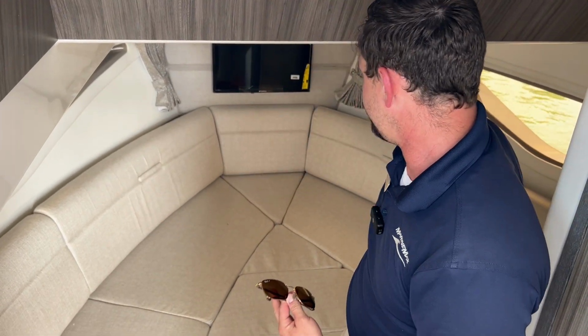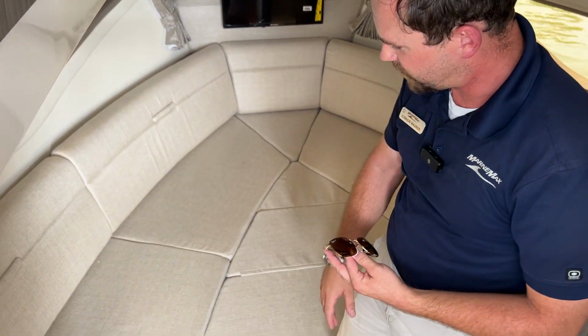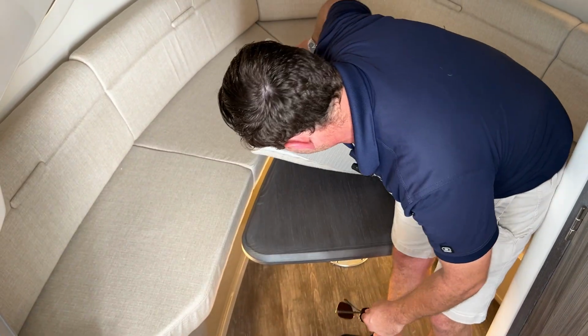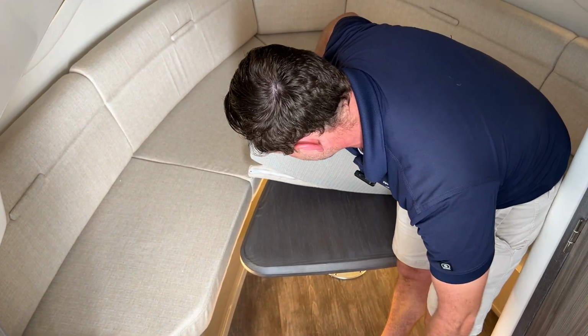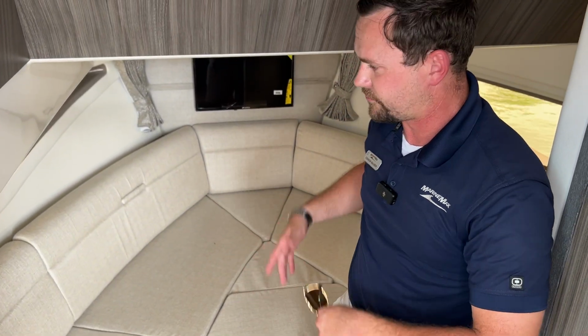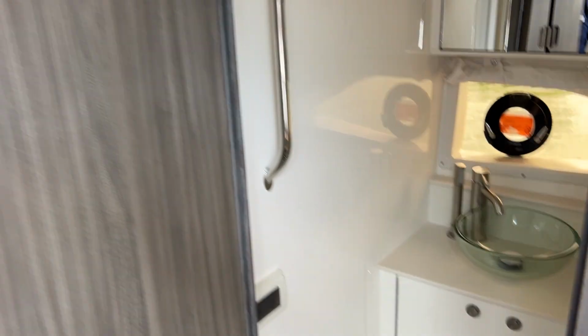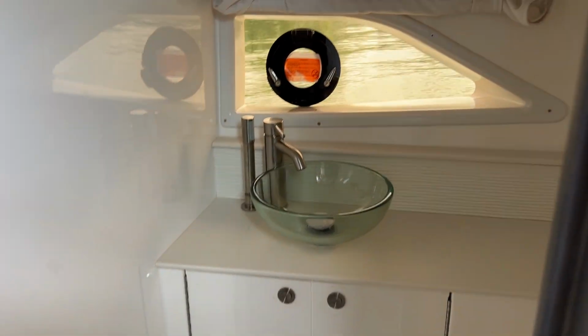Got great seating in the V berth, and you have a TV. Super comfortable cushions placed all the way around, and even an optional table underneath this cushion that you can actually put a second table leg on and make this a very inviting area for playing cards, hanging out, really doing anything.